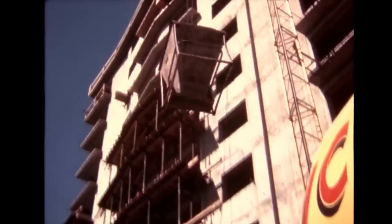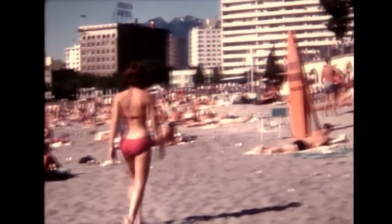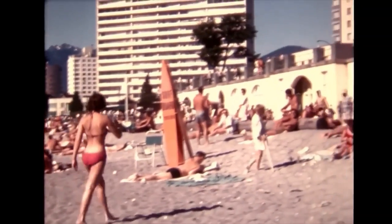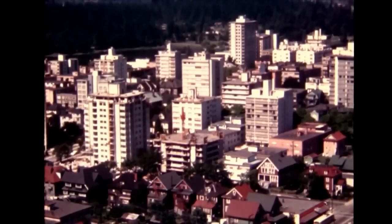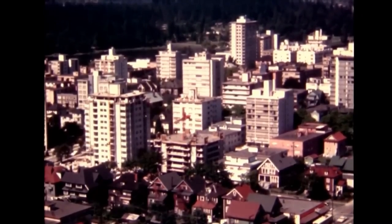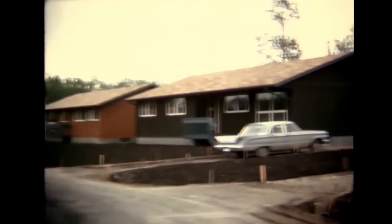With excellent road, rail, and air transportation, deep sea ports, and tremendous natural resources, the province developed at an unprecedented rate. In 15 years, the population nearly doubled, with demands for new housing, increased public services, and a steadily increasing use of electrical energy.